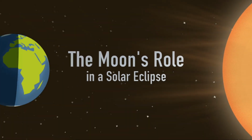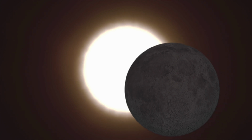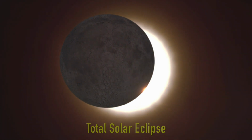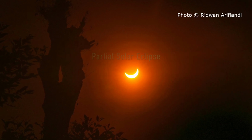A solar eclipse occurs when the moon moves between the Earth and the Sun, blocks the Sun's light, and casts a shadow on the Earth. When the moon completely covers the bright disk of the Sun, that's a total solar eclipse, and it happens roughly every year and a half somewhere on Earth. A partial solar eclipse is more common, happening at least twice a year.